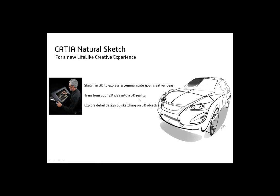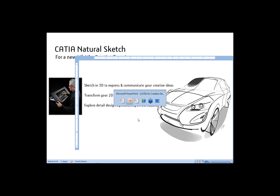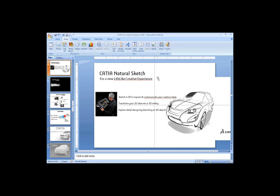So I don't know if I'm on screen, but we'll continue the presentation. I think I switched to my computer. Yeah.